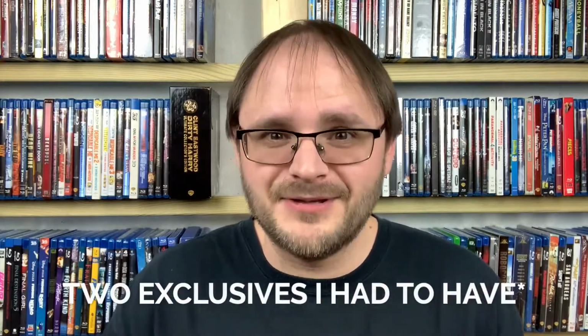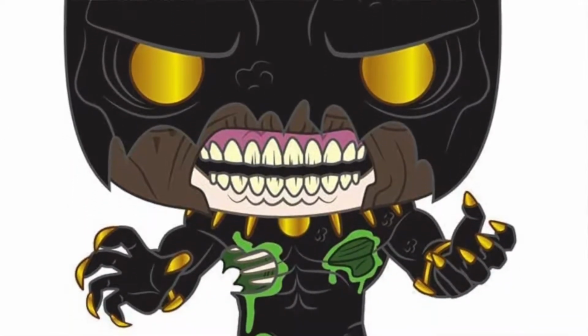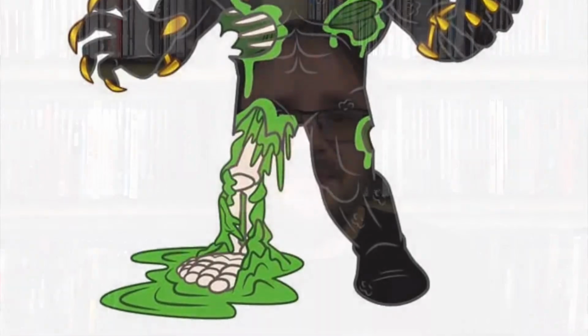So something with 4 on the back though, yes, I could definitely do that. So I know there's only 4 on the back of the box, and I typically don't go for exclusives, but there were two that I absolutely had to have. The first one was Zombie Black Panther. Unfortunately, because Chadwick Boseman passed away, they decided to cancel that figure, which makes complete sense. I totally understand why. I'm not disappointed because of that. I'm disappointed because of the passing of an incredible person.